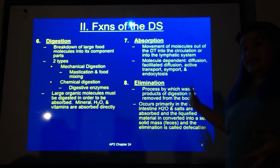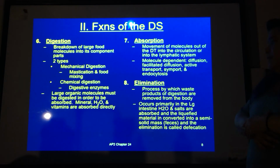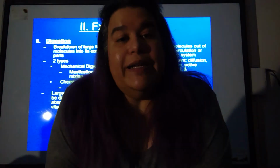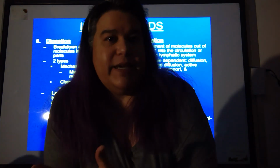Okay, finally, we have elimination. This is the 8th function. It's the process by which waste products of digestion are removed. Remember I said, if I've got a Meals on Wheels program, I still end up with waste products. It occurs primarily in the large intestine. Water and salts are absorbed, and liquefied material is converted into that semi-solid mass I was talking about earlier, the feces. And elimination, if you want, instead of calling it pooping, you can call it defecation, because you're getting rid of the waste products that were created after you processed the food that you ingested.